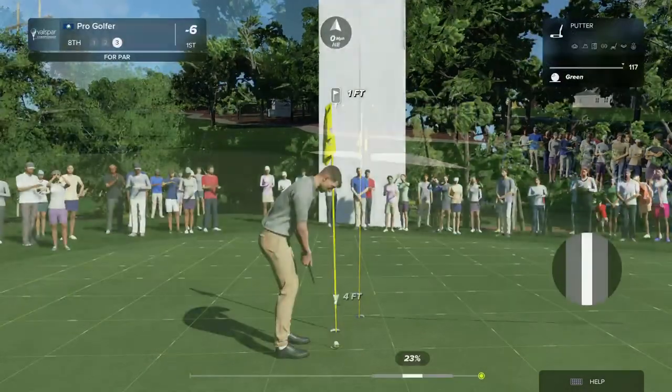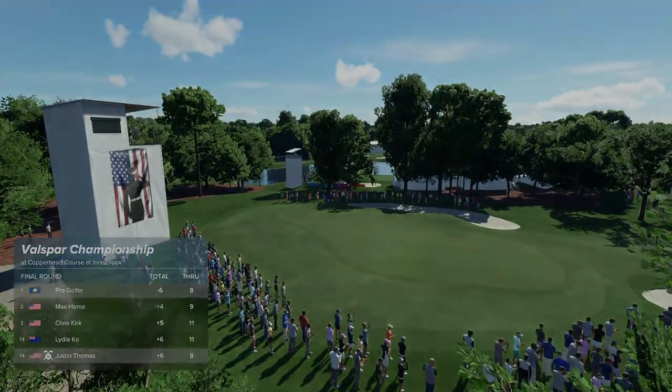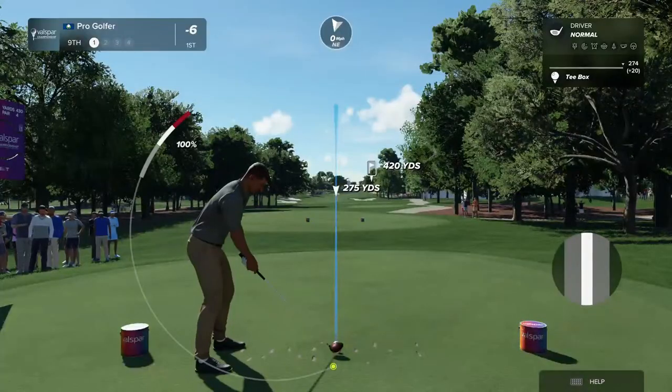Ooh, that almost went down. Just a tiny putt is all that remains. So no change on the leaderboard for this player after that hole. And I don't know if the rest of the field is up for catching them here today in this final round of action.